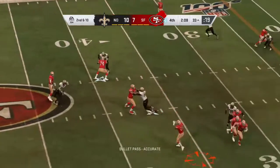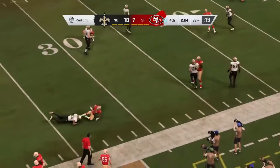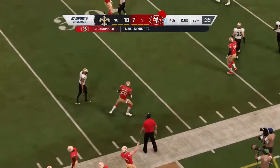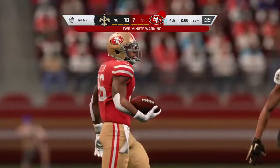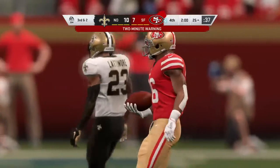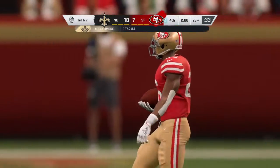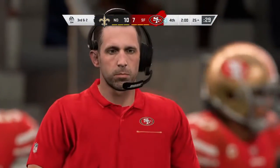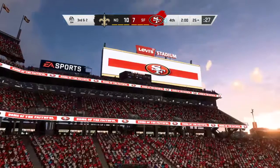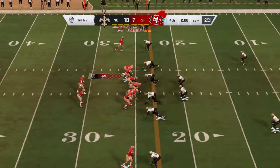Now Garoppolo. On the screen, this is Coleman. It'll be a pickup of 8 on the screen, and it sets up a 3rd down. That's a gain of 8. Brings up 3rd and 2. This is 3rd and 2. Maybe the biggest play in this football game.